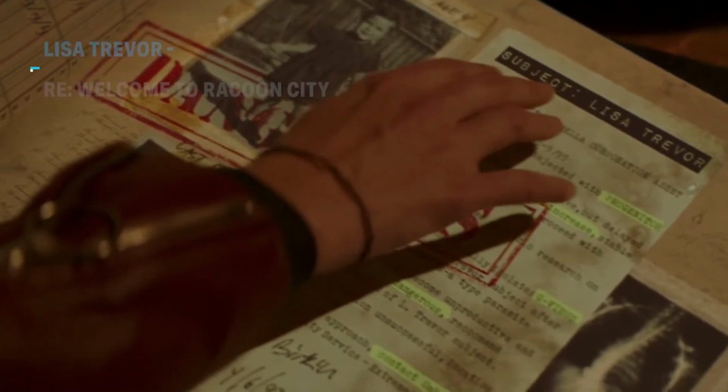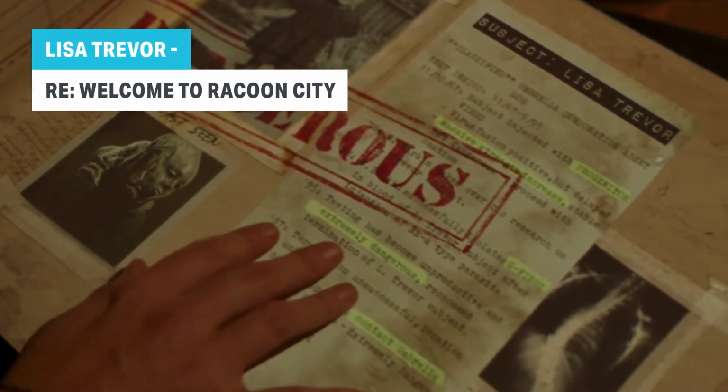Not exactly a creature, but a monster nonetheless. Lisa Trevor is something else. Lisa appears in Resident Evil Welcome to Racoon City, originally as a young orphan at the Racoon City Orphanage. One of the creepier additions to Resident Evil lore, she ends up as a test subject in an illegal bioweapon trial. Held captive by Umbrella Corporation and injected with the progenitor virus. Surviving the initial virus, she was subjected to further experiments that gave her superhuman strength and durability at the expense of her mental and cognitive abilities.